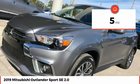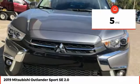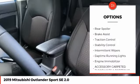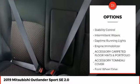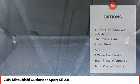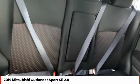This vehicle has less than 100 miles. Here are some of this vehicle's great options: blind spot monitor, heated mirrors, aluminum wheels, rear spoiler, brake assist, traction control, stability control, intermittent wipers, daytime running lights, engine immobilizer.